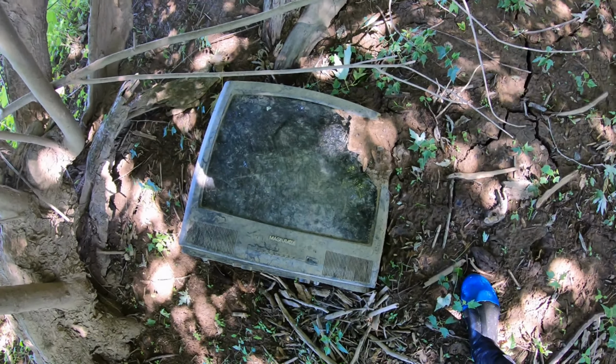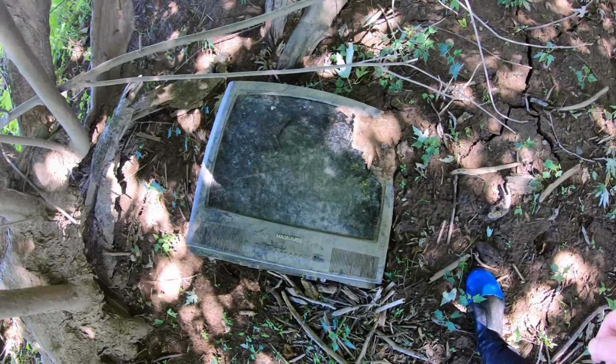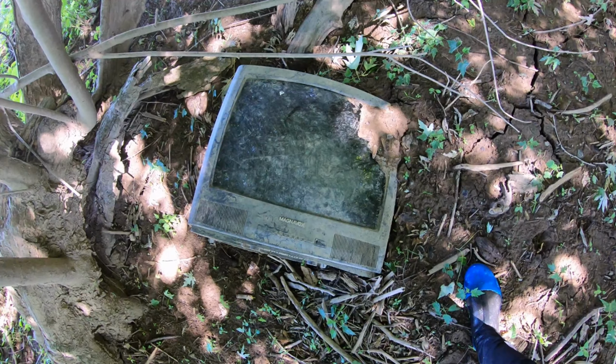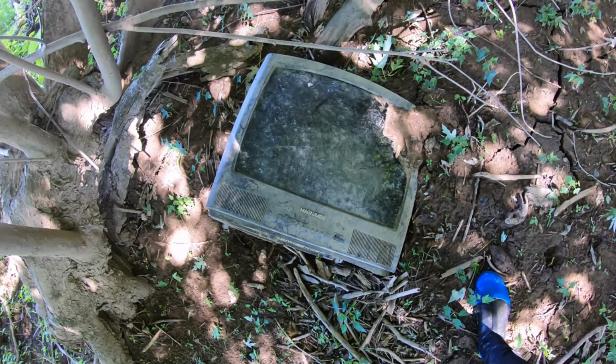That's a first for me. I've seen a lot of things wash up from this river. That's the first time I've seen a whole intact TV.